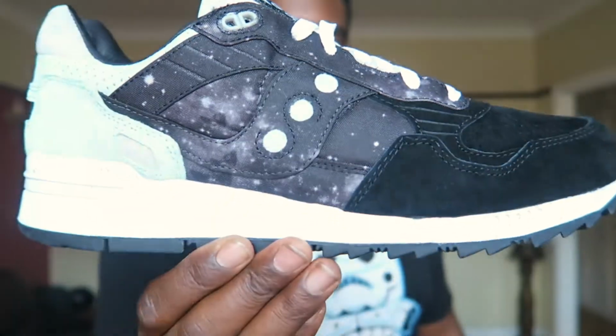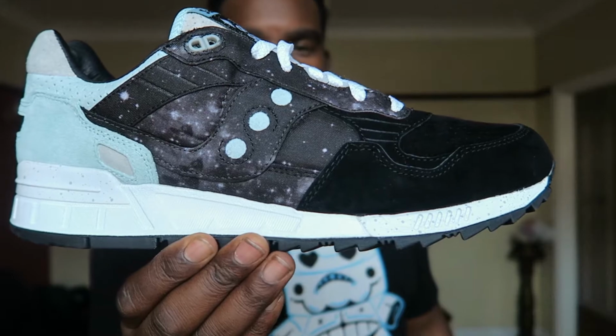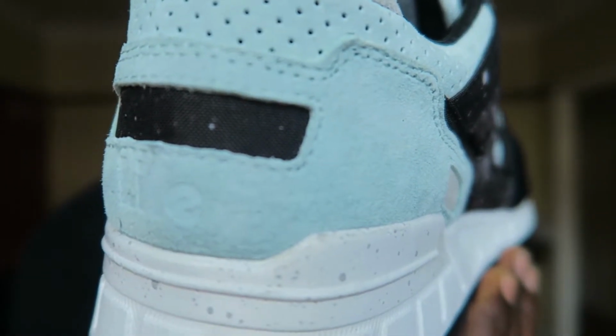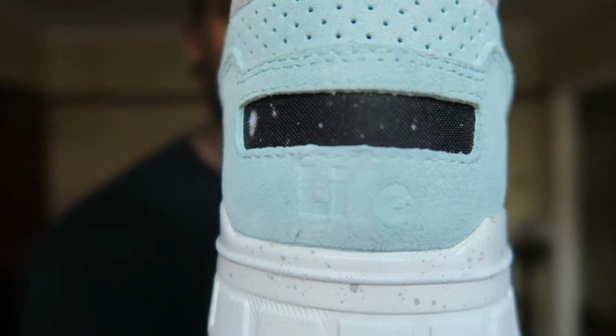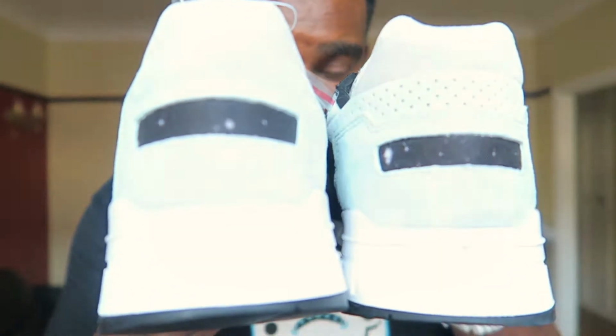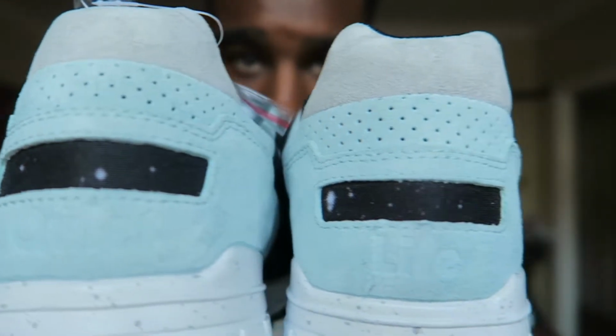And boom. Here is a shoe in all its glory. I was mad to sleep on these. They're so dope. So yeah, the back of the shoe, it's got this light blue, and if you can see it, it says Life, and the other pair it says Quiet. The camera will focus, if you can see that faintly, Quiet, Life.